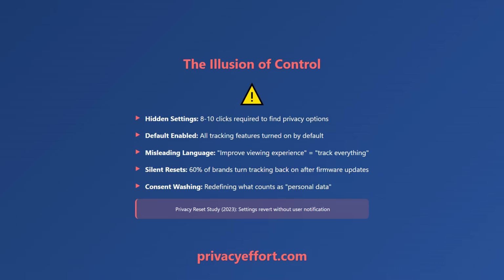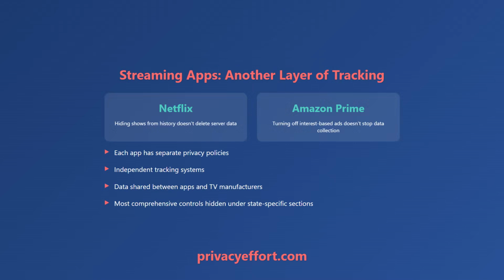Wow. Okay. And of course, the data collection doesn't stop with the TV maker anyway, does it? There are the apps. Right. That's the other layer. Even if you somehow manage to block every bit of tracking from the TV hardware itself, the moment you log into a streaming app, Netflix, Hulu, Amazon Prime, whatever, their data collection starts immediately. They have their own systems. Because they're separate companies with their own privacy policies, their own tracking tech. What are some examples from the sources about how those apps handle data?